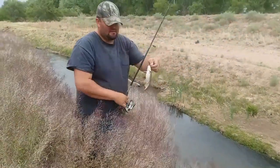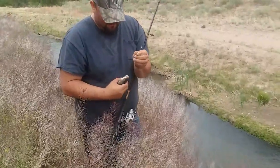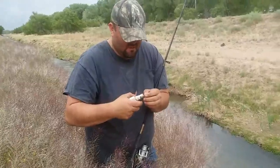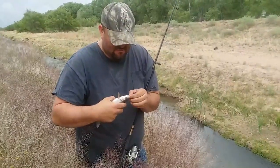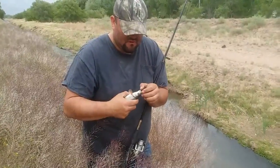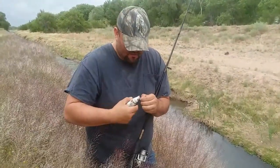That's a big one. They're spawning, and this is a big female. Try and get a hold of some little ones. Yeah, and I think I want to get some adolescent chubs. These chubs are pretty amazing little fish. They're very adaptable. You can find them pretty much in all the freshwater clear ditches around here.